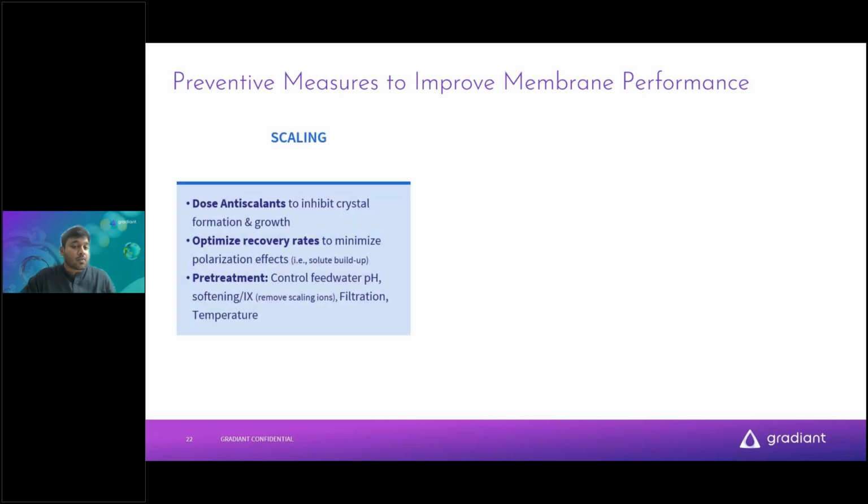So for scaling, we use antiscalants to inhibit the crystal formation and the further growth of that crystal. Second, earlier we saw excessive recovery rates being an ideal condition for scaling. So we optimize that recovery to minimize polarization effect. This is a technical term which means solute buildup at the membrane site, creating a concentration gradient that eventually damages or reduces the membrane performance. And of course, the right pre-treatment is ideal to avoid scaling within the membrane.